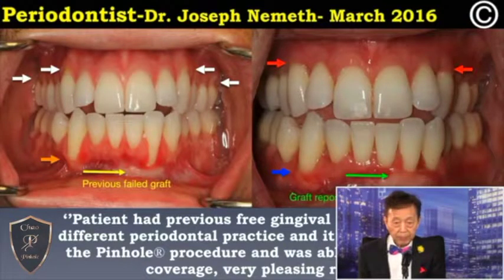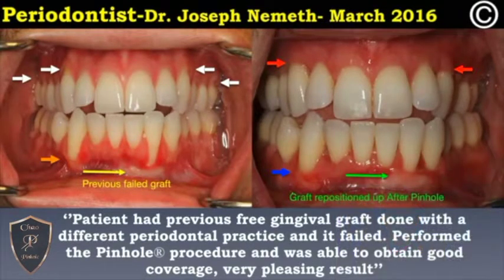So what would happen, Dr. Chao, if you look at the yellow arrow there, where that tooth has recessed, again, if the patient did nothing, what is the prognosis for that tooth? That tooth's prospect of being in the mouth for the lifetime of the patient is very much compromised.